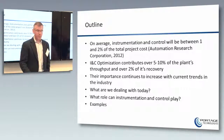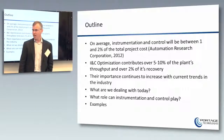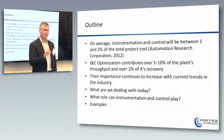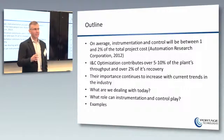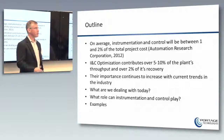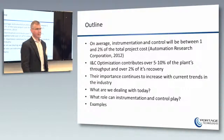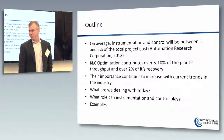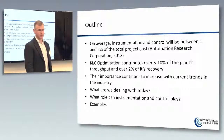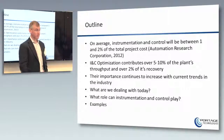On average, instrumentation and control will be between 1% and 2% of the total project cost. But just from an optimization standpoint, that's going to give you 5 to 10% increase in throughput and greater than 2% increase in recovery, let alone what it does at the base level. Instrumentation and control have been huge hurdles for many greenfield operations that have started up just recently. A good example is Pueblo Viejo, which had a ton of trouble on that side.